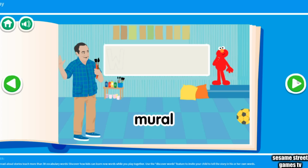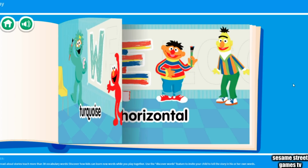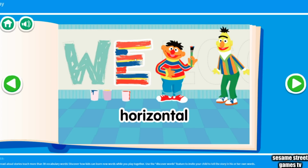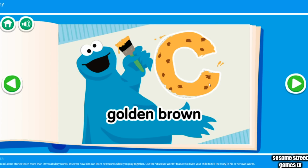Mural. A mural is a large painting on a wall. Turquoise. Turquoise is a bright blue-green color. Horizontal. Horizontal means side to side. Vertical. Vertical means up and down. Golden brown. Golden brown is a yellow shade of brown.